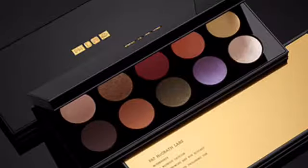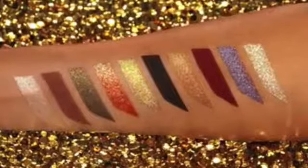Next is the Pat McGrath Mothership 6 Midnight Sun palette. Just for the record, we all know I'm not buying this palette, right? I don't have that kind of money, but it caught my eye, so it's here. And why did it catch my eye? Basically for the purple, green, and orange. Maybe the gold. The thing is, Pat McGrath has very shimmery, sparkly eyeshadows, which always catch my eye.